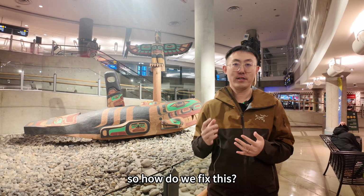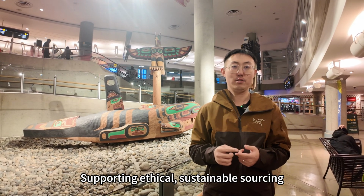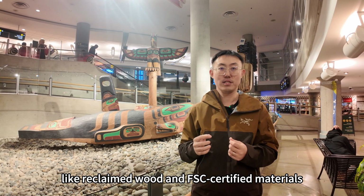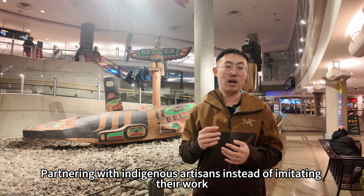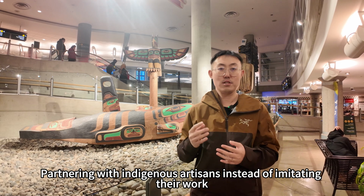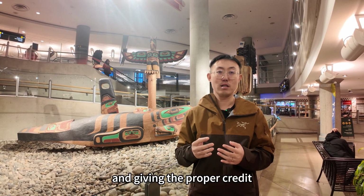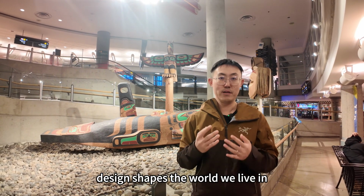So how do we fix this? It starts with respect, supporting ethical, sustainable sourcing like reclaimed wood and FSC certified materials. Partnering with Indigenous artisans instead of imitating their work, understanding the stories behind the Indigenous design and giving the proper credit. Design shapes the world we live in.